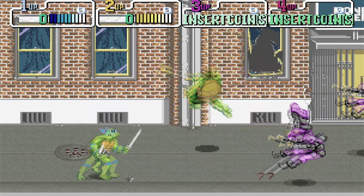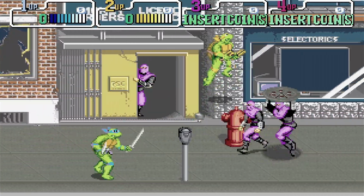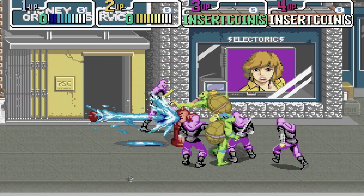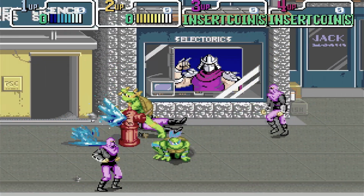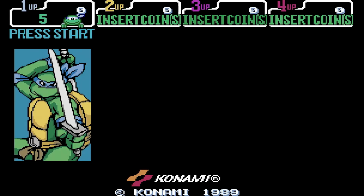The Cowabunga Collection has 13 games altogether, and the two biggest gems out of all are the arcade games. The 1989 arcade game and the 1991 arcade follow-up, Turtles in Time.